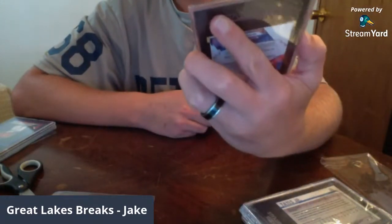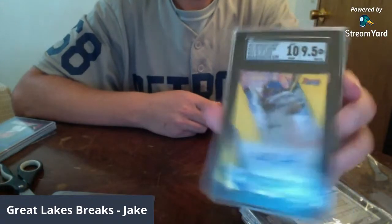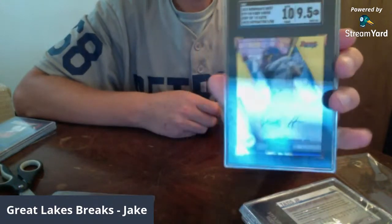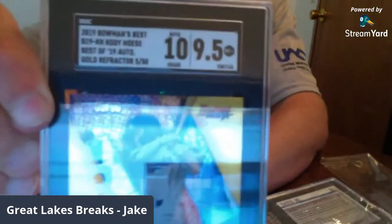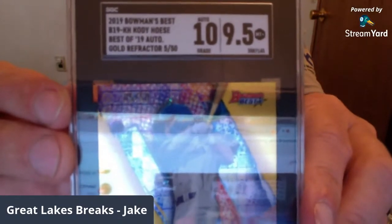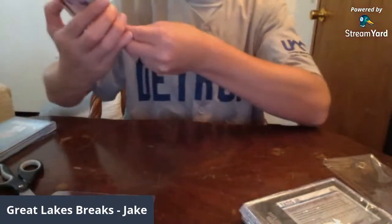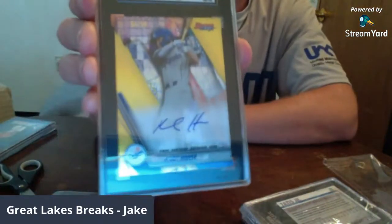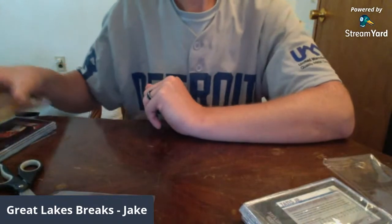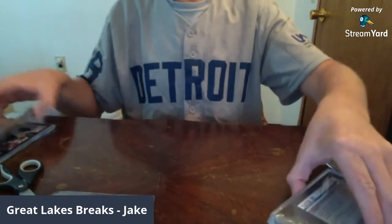Yeah, that's not bad at all. No, I don't know that I've ever seen SGC give below a 10 on an auto. I'm sure they do, but it seems like every time I've seen them grade an auto, they give it a 10. I also like what it says on the slab. It gives it everything: the Cody Bellinger Bowman's Best 2019 auto gold refractor 5 of 50. They really put all the info in there, so that's pretty cool. And I really like the black border with the gold. I know it's kind of hard to see over camera, but still. Oh, someone said they don't put it if it's not a 10. Oh, okay. That makes sense. That's why I've never seen it then.